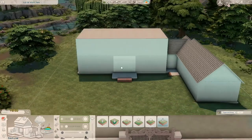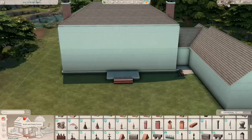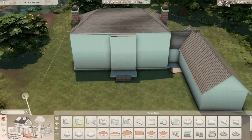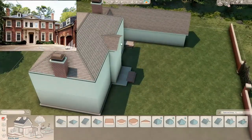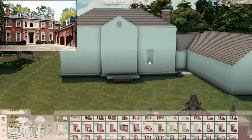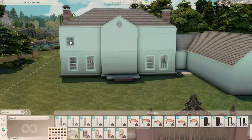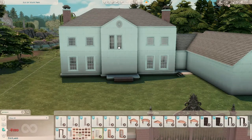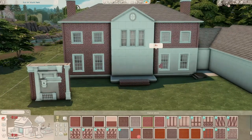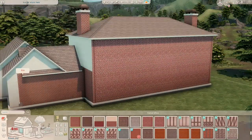Why? Because this house is actually real. This is something like a real to sim series. Here on the screen I will leave you a picture of the real house that was my inspiration for today's video. And when I found this picture on Pinterest, I said this is it. I'm building this today. Well, tonight, because I'm only building at night.